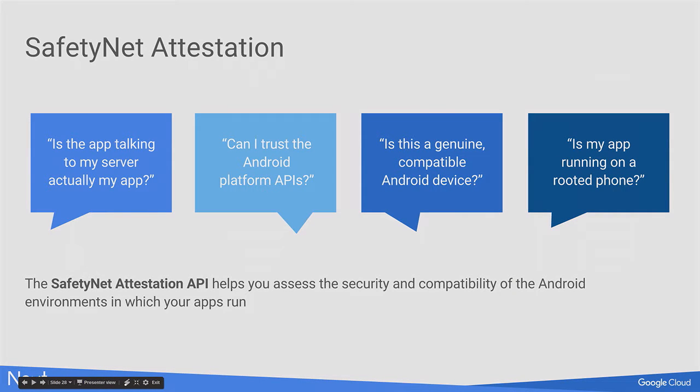Many apps have questions such as, is the app talking to my server? Is it actually my app? Can I trust the platform APIs? Is it a genuine device? Is my app running on a rooted phone? It is the SafetyNet Attestation API that allows you to assess the security and compatibility of the Android environments in which your apps are running.